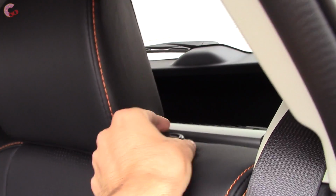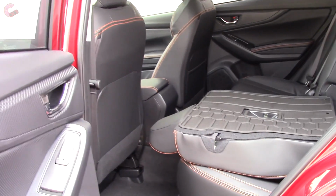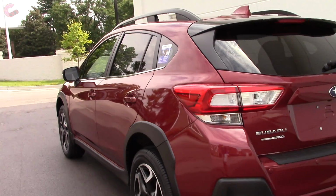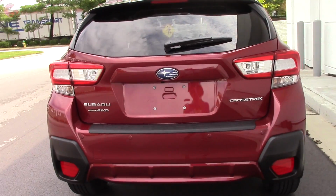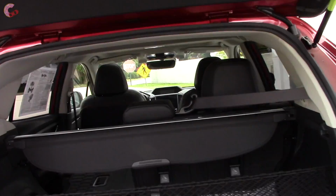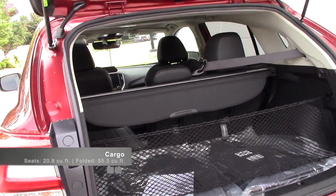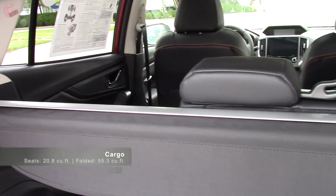The rear seats do fold 60-40 split, so just grab this little tab and pull up. Now heading around to the tailgate, it does not power or anything, so just grab this little button under the lid. Once you open it, you're going to find 20.8 cubic feet with the rear seats in place, expanding to 55.3 cubic feet with them folded.